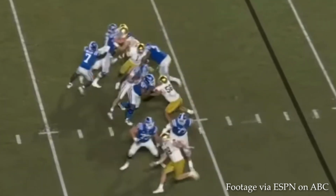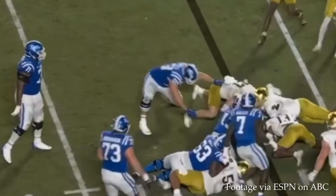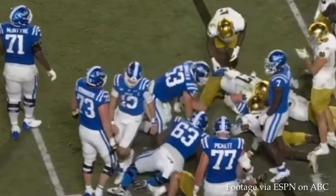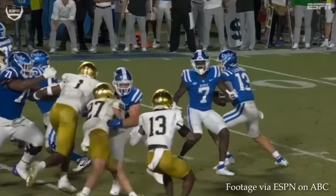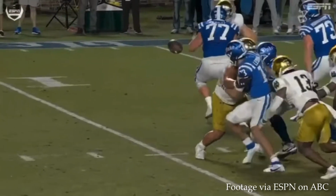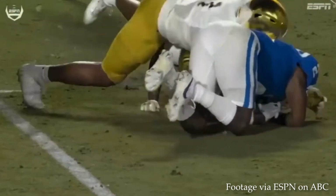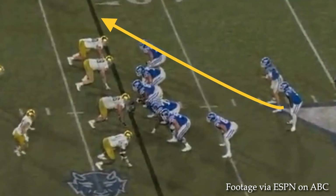Cross making that read, and he closes that lane, gets his arm free, and that ball pops loose as Cross gets his arm into that rushing lane, helping to shut down Riley Leonard, as you can see here, creating a bit of space with that center, getting that arm free. The ball pops loose, and Duke recovered. But a really nice job by the veteran defensive tackle.